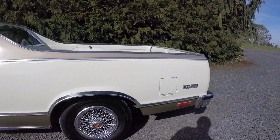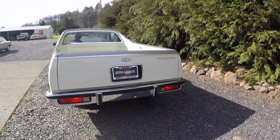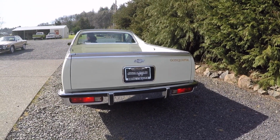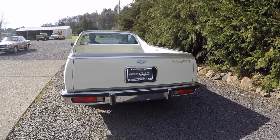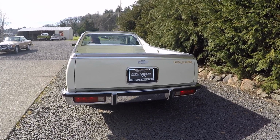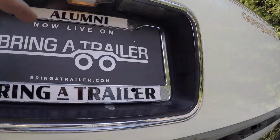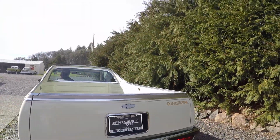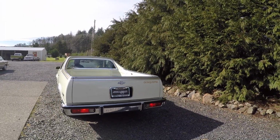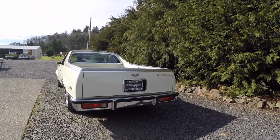I'll pop back here and show you back here. We got tail lights, brake lights. And then we got blinker left. And then we got right. Then I think the license plate light works too, you can see here. And then I haven't double checked this, let's check the reverse. Yep, there's a reverse there as well.